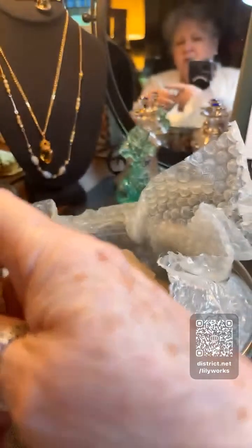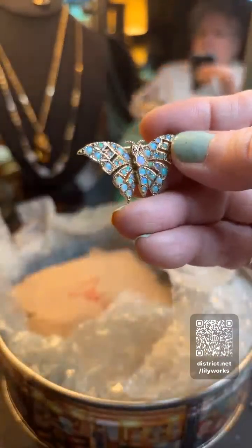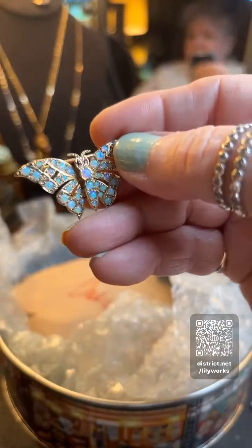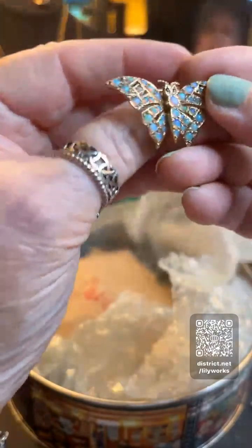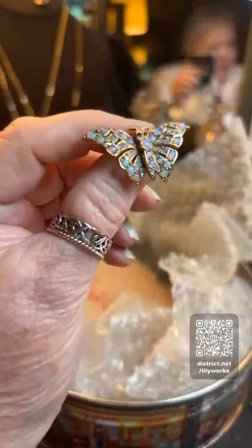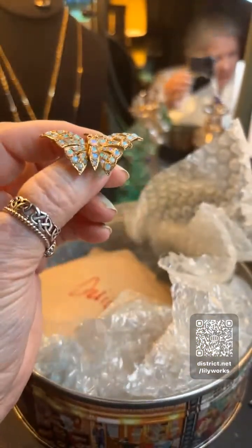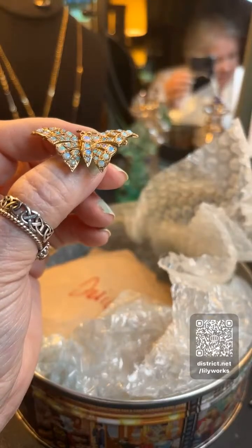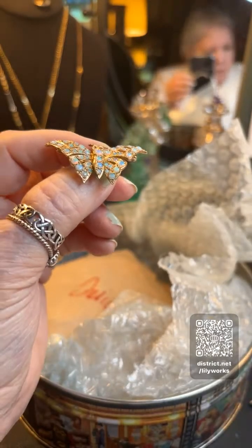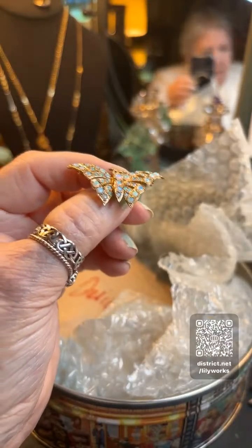Are we having fun? Oh my goodness! Oh, I remember this. Y'all look. Remember that other butterfly I showed you? Well, there is another one, but this one is a pin. And let me see if I can find it. Oh, wait a minute. I just found the ring.